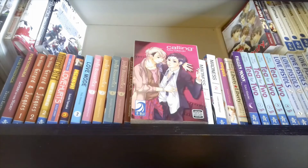Miu Otsuki has a lot of work, but very little of it has been published in English, which I think is a shame, especially if you just like sexy good times. And Calling is a sexy good time. So if you like that, check it out.